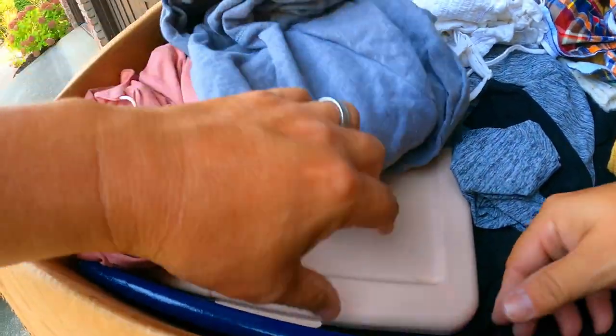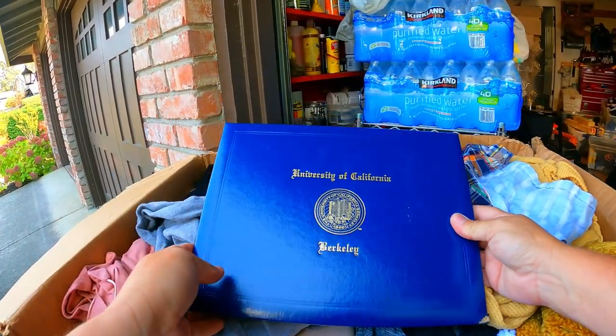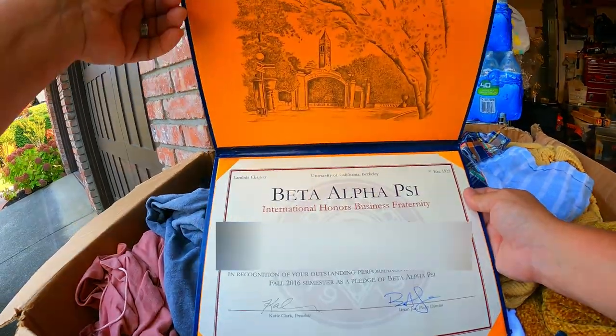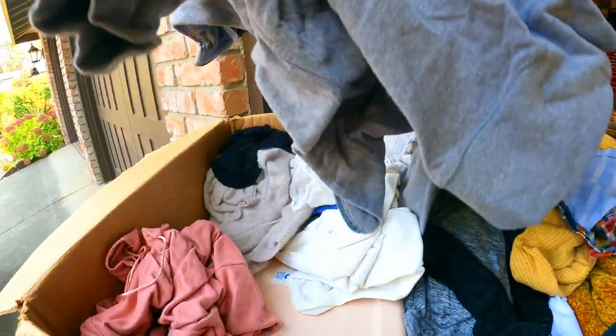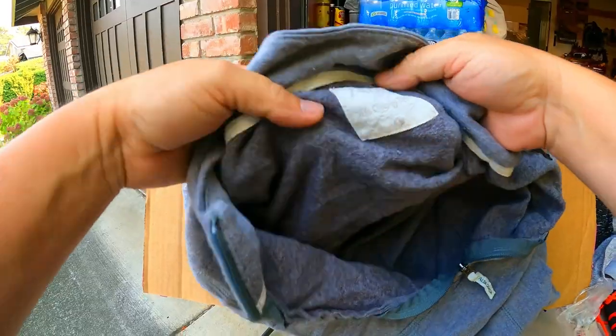Uh-oh, what's this? Hey, we have a bin here. Ooh. And what's this? What the heck? University of California, Berkeley. Membership award for some sorority, I guess? Okay. Boy, this is so interesting. It's like, why would she mean to leave that behind?